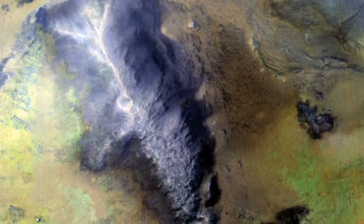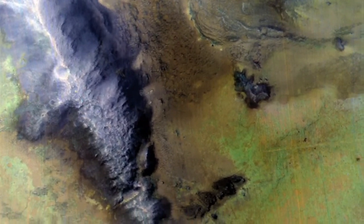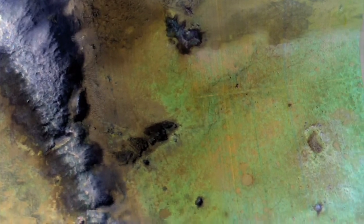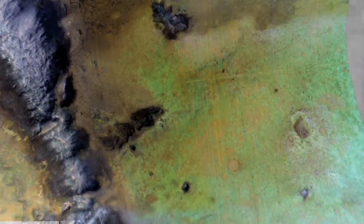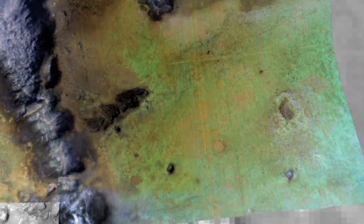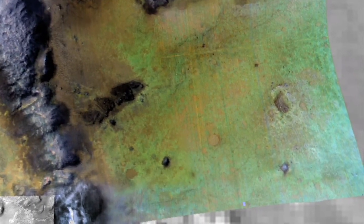This very diverse area shows a complex mineral signature and also shows that there are many different kinds of water environments on the planet. So water was not uniform in its activity. It may have persisted in some areas longer than in other areas, and its interaction with the rock has left us clues about what that ancient history was.